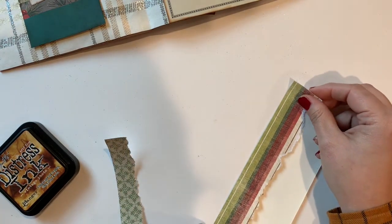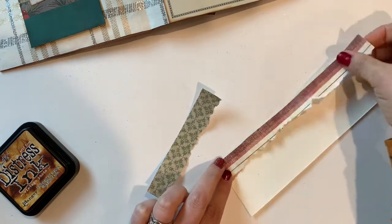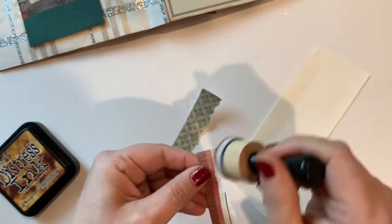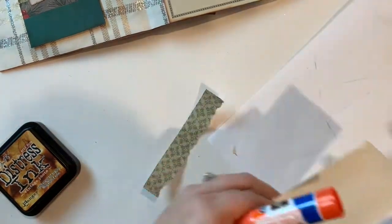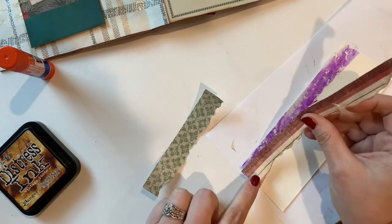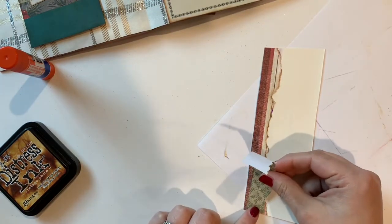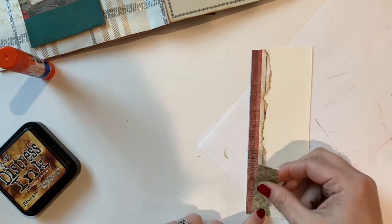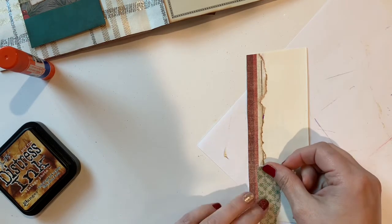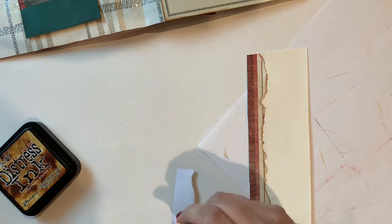All right. Yep, just like that. This edge here. And just go ahead and glue that down. Okay, and then I just want a little piece of this one, but not a very big piece. So yeah, like that maybe. Okay, so put some on this one.